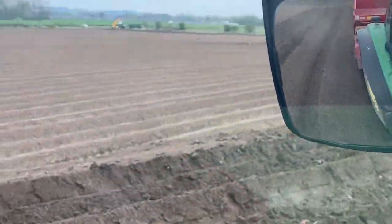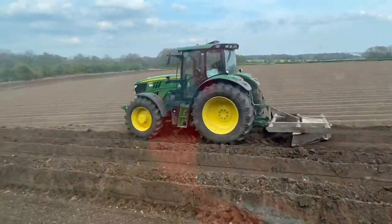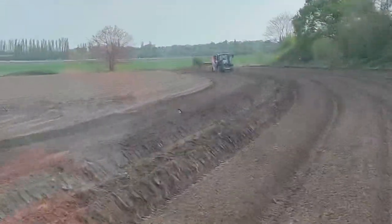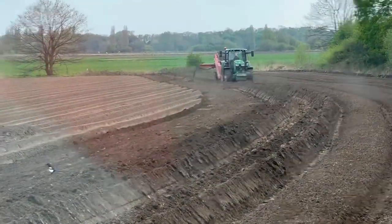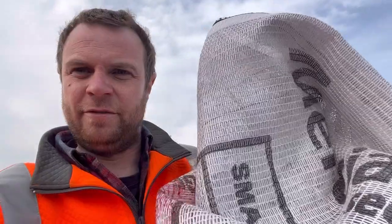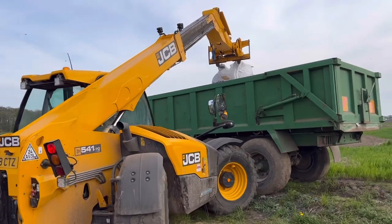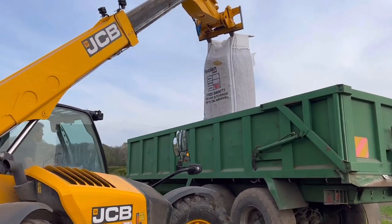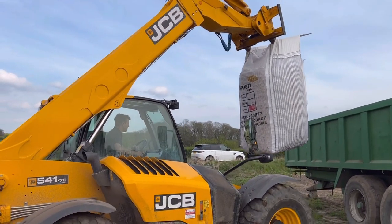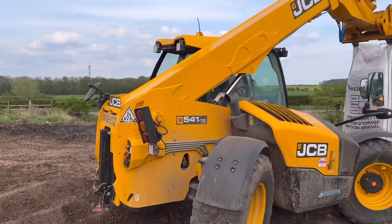That tractor there now is levelling off the bed ends, and it makes it level then for the sprayer. So when the sprayer is going around the headlands, it's not bouncing the booms, and also they're not getting stuck at harvest, taking the spuds off. So they've got like a nice flat headland. The seed potatoes come in these mesh sacks so that they can breathe and don't go rotten. Stuart's just fishing one out now for the next load. JCB 541, for the JCB fans watching.